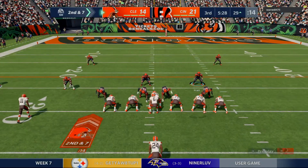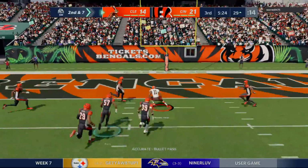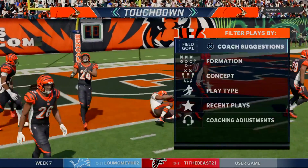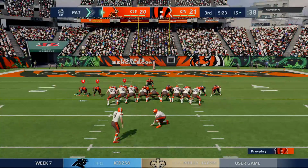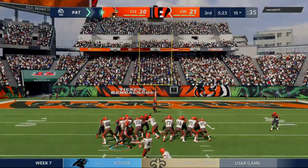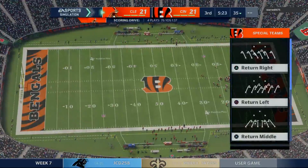They go play action. Mayfield. His throw caught at about the 5. And he is into the end zone. Touchdown, Cleveland. Touchdown. Donovan Peoples-Jones. 2 catches, 2 touchdowns here so far. And the Browns are within an extra point of tying this thing up.